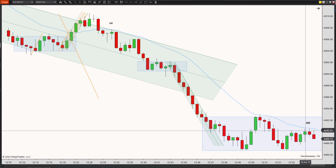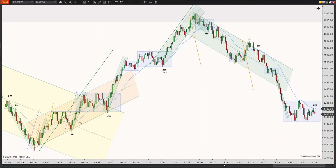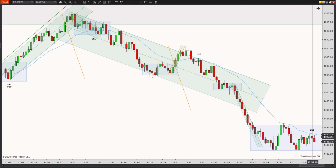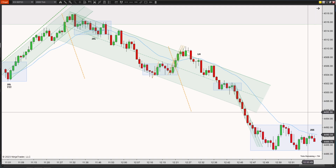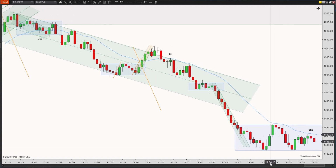I like this setup just because it's a good signal bar. EMA is rejecting. Right now prices are indicating it's coming back down. Unfortunately, it's too late in the day. This is at 12:54. So it's only like 5 to 6 more minutes to try to get this trade through. I will admit that in the last 10 minutes, usually there's a lot of price action, but it can get very choppy. So I just don't want to have to deal with that.